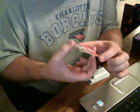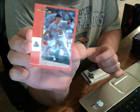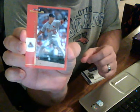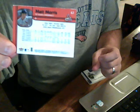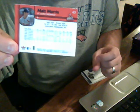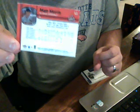First card is going to be Matt Morris for the Cardinals. Unfortunately, the design does take up a good bit of the card and cuts off some of the photo. Backs, however, don't look too bad. But if you look across the top of the red, you can see that taking the cards apart, it looks like it took off some of the back of the card.